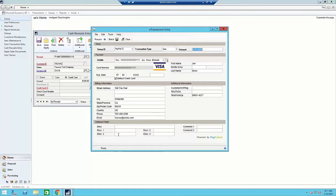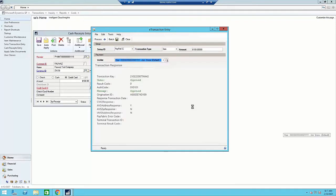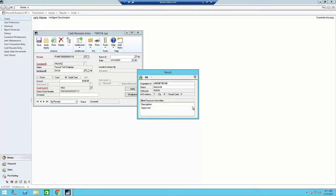Now here, you'll notice there's a default credit card number that's pre-populated. You can either use this credit card, or you can type in a brand new credit card number if you want to. Once you have the credit card information, you can just go ahead and hit the process button. It will process this payment in real time, so it will tell you immediately if the payment went through or was declined. If it was declined, the process would have stopped right here and you would have gotten a decline message. In this case, the payment went through, so you got an approval message.